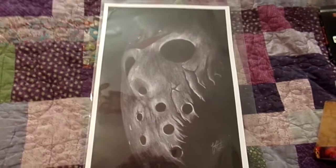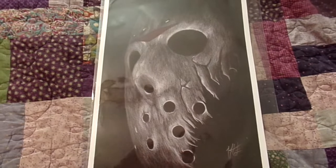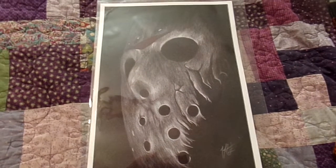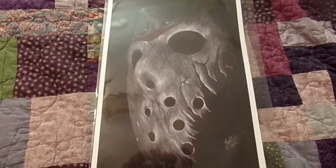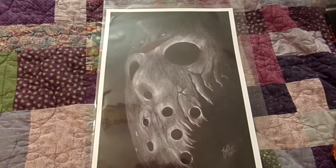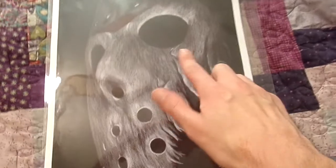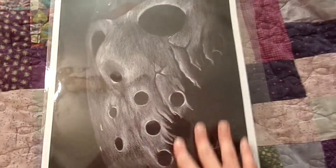So the first thing I'm going to show is this very cool art print that I got at a local antique mall called Charles Webb Antiques. This is an art print from a local artist who lives here in Virginia, Tracy Lupton. I've got a lot of art prints from him before. I've shown off his art, and when I saw this I knew I had to pick this up. This is this really awesome Jason print right here. I love how it looks like his mask is just kind of flaking away.